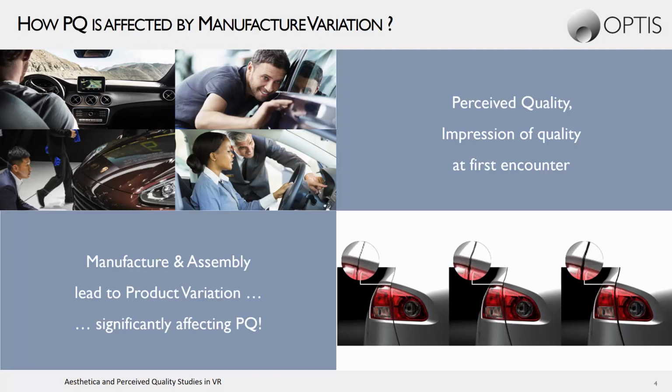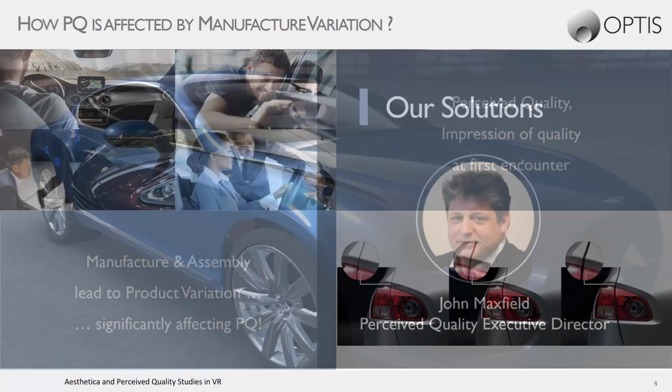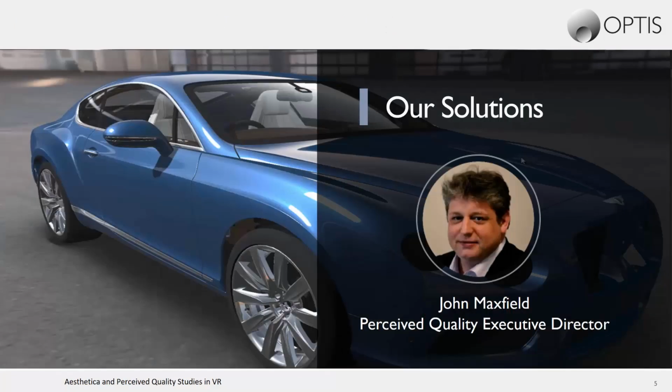However, variation during the manufacture and assembly process can significantly affect the perceived quality of the most stunning design, giving customers a bad overall impression of product quality. So the challenge when designing a new product is to evaluate the impact of manufacturing variation on perceived quality. That's the purpose of our solution: experience the variation early in the design process from a customer perspective and deliver recommendations and modifications, ensuring the manufactured product will reach the perceived quality targets.